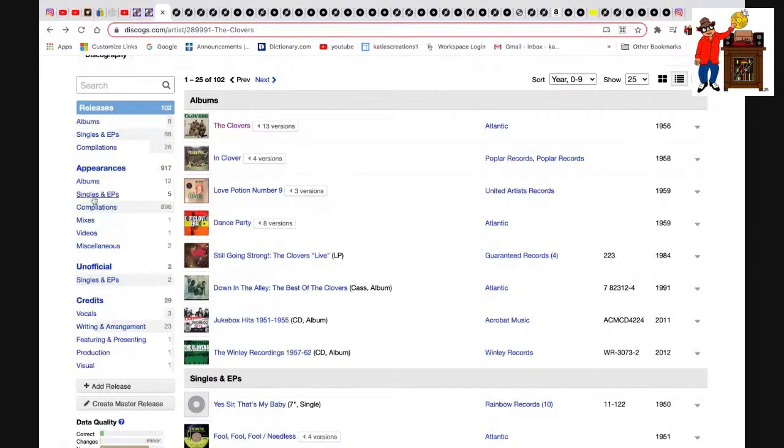And you can filter these if you want. So you can filter just albums, you can filter to compilations, singles, and extended play records. So really you have a lot of options. And then you can sort by the year, by the label. I mean, you can do a lot with Discogs if you really want to.